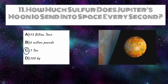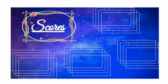Time's up. The answer is C, 1 ton. Io, one of Jupiter's most famous moons, is covered in volcanoes. Some shoot sulfur hundreds of miles into space. Yikes! That must be hot. Okay, we're all finished for today.